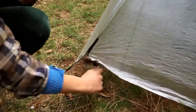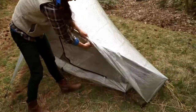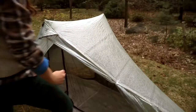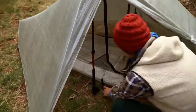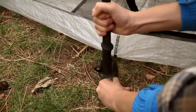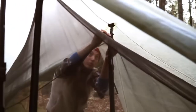Pull on the loop to open a vestibule door. Roll and secure using the magnetic tieback. Pull out the grosgrain tab and slide it under the end of your trekking pole to achieve maximum floor width. Adjust the ladder lock on the apex of the interior until the mesh is tight and the height is suitable. Do the same on the other side of your shelter.